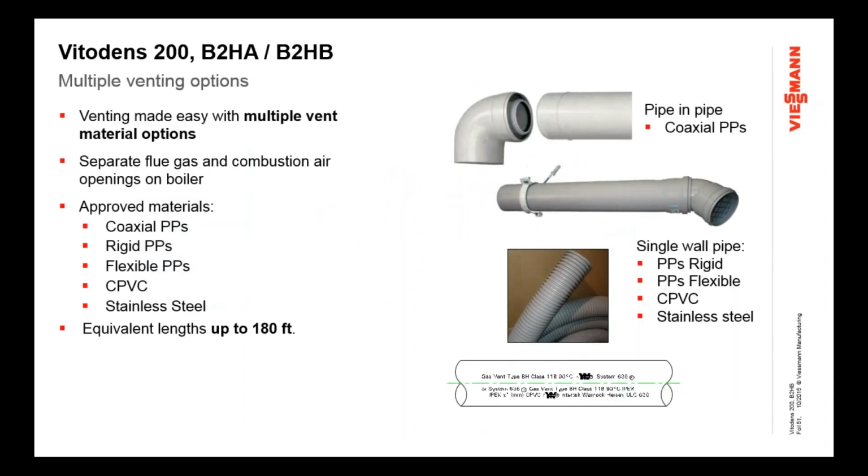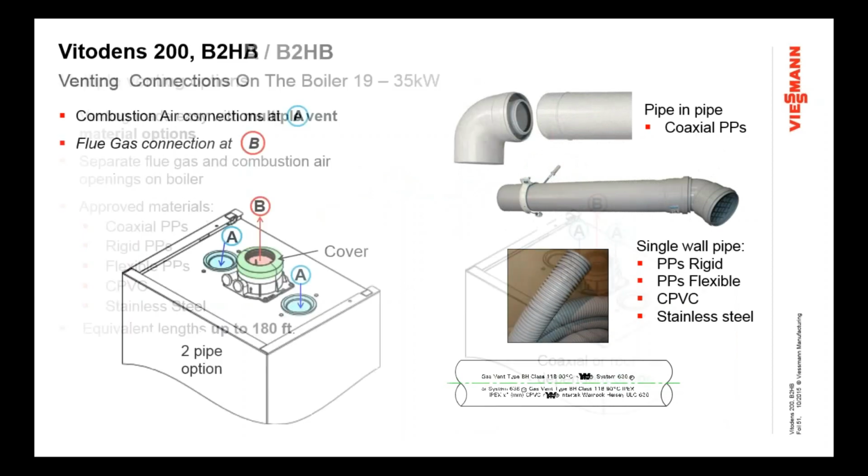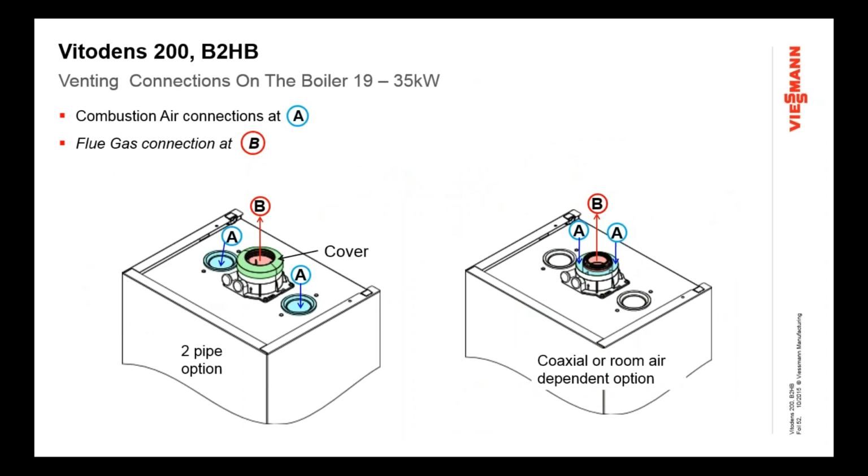We have multiple venting options with the Vitodens 200. There is a variety of materials available, from coaxial pipe-in-pipe to single wall, flexible, CPVC, stainless steel, lots of options. The top of the boiler has been reconfigured from our early versions of Vitodens. So you now have on the smaller series boilers a 2-pipe system or a 1-pipe system. If you have a coaxial system, you can use the top connector here and just leave the plugs in these ones. If you're using a 2-pipe system, you can do it differently.